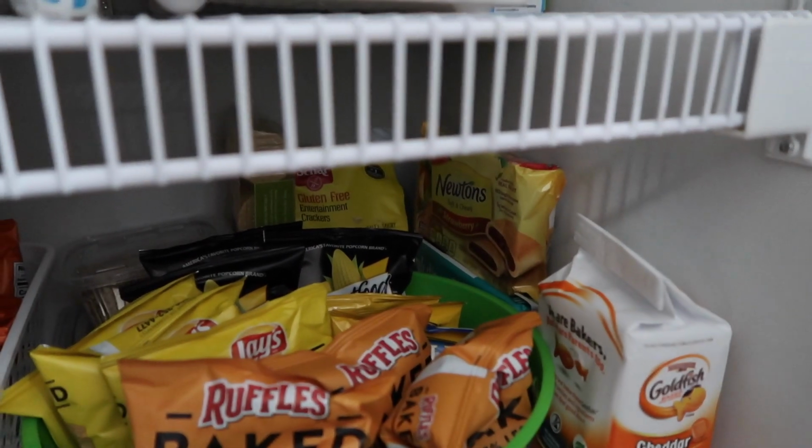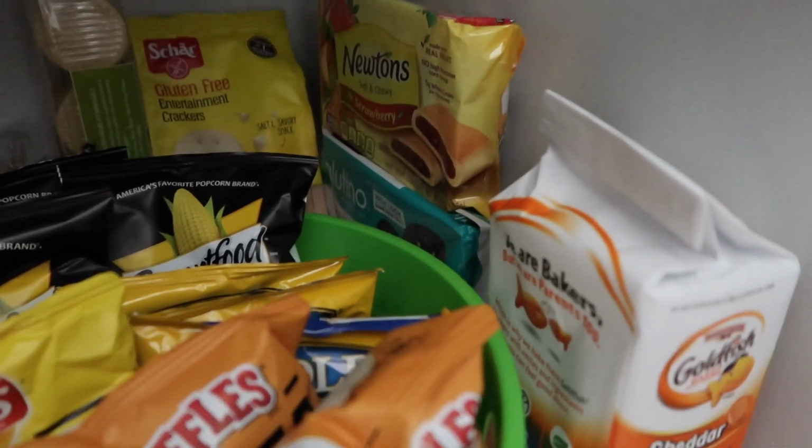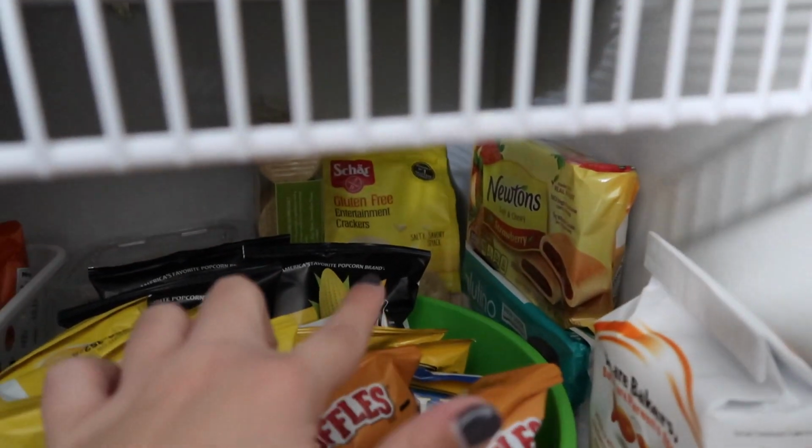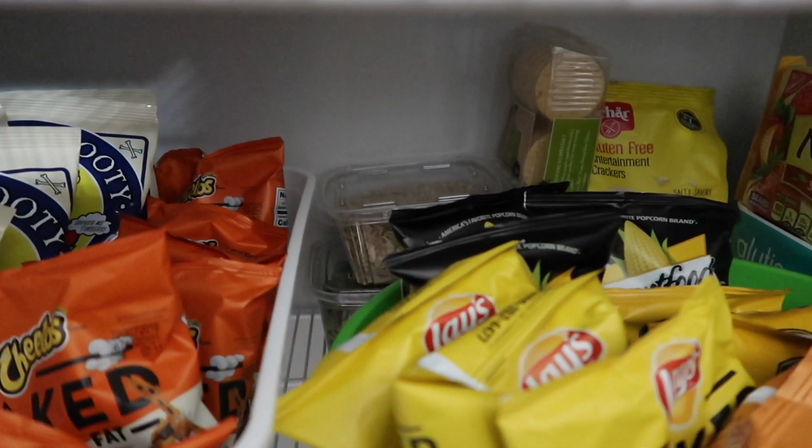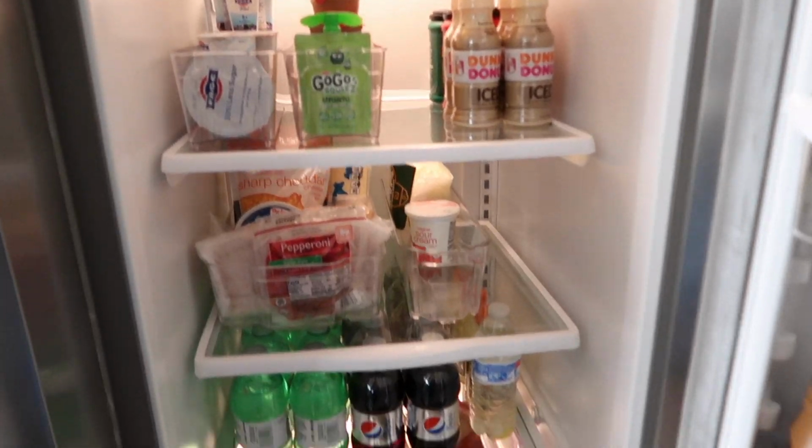I used to love them when I was little, hate them now. I got me some gluten-free Oreos back there, you really can't see them. Gluten-free crackers, and they're my rice crackers. And then back there we have some sunflower seeds and edamame. And then for the refrigerator, oh my gosh, it looks so much better.